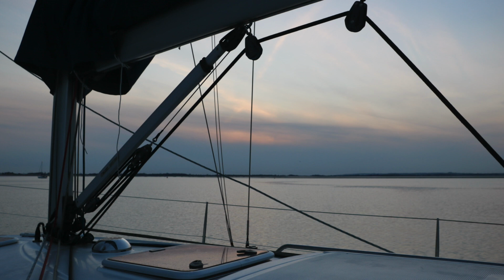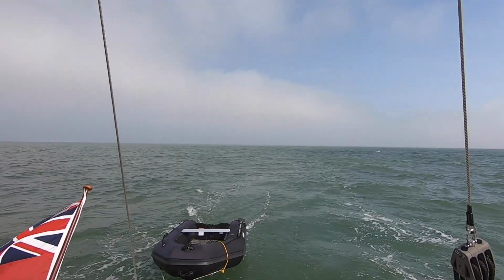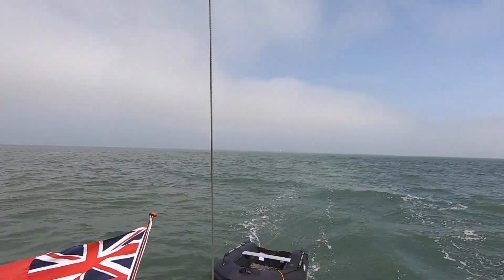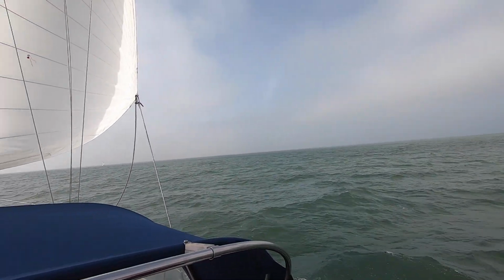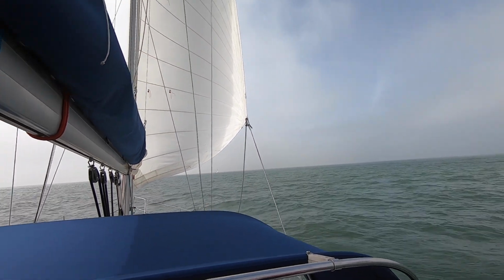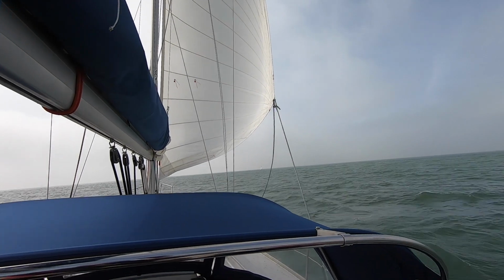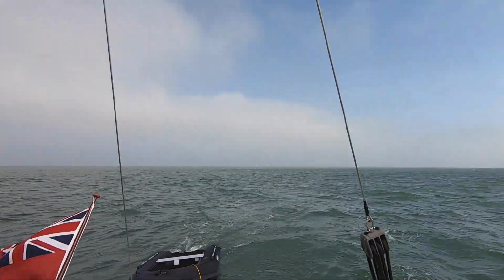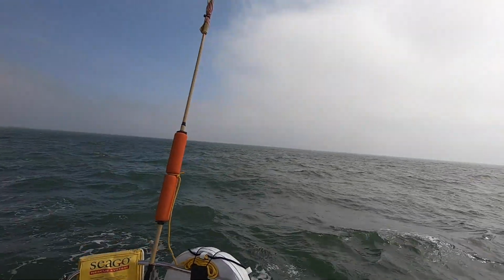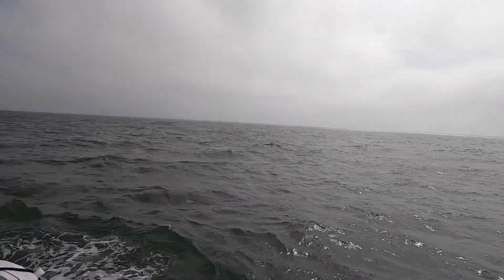So we've left Chichester now, and we're just making our way back. A little bit hazy today, but it's quite a nice day still. We've just got our front sail out because the wind's pretty much behind us, or it will be in a second. It'll be even more behind us in a second. Just keeping an eye out for everybody. A few people out. Sea state's nice. A little bit of swell, but nothing major.